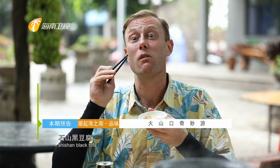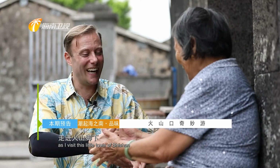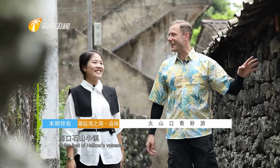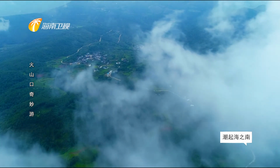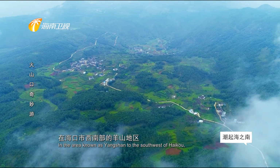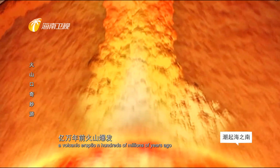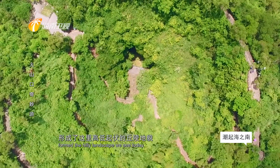Shishan, black tofu. Join me this week as I visit the little town of Shishan at the foot of Haikou's volcanoes. In the area known as Yangshan to the southwest of Haikou, a volcanic eruption hundreds of millions of years ago formed the hilly landscape we see today.